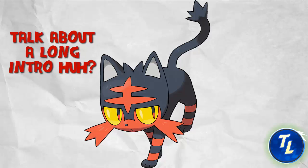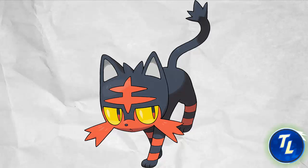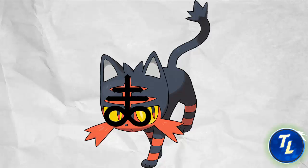So, a lot of people like Litten because of his little eyes, and he looks like he's got attitude, and he's a fire cat, so that's always nice. But there's something really interesting in Litten's design. Some of you already probably know what I'm about to refer to, but here, I've got something to show you. Can you see that? Do you see how that just matches properly?